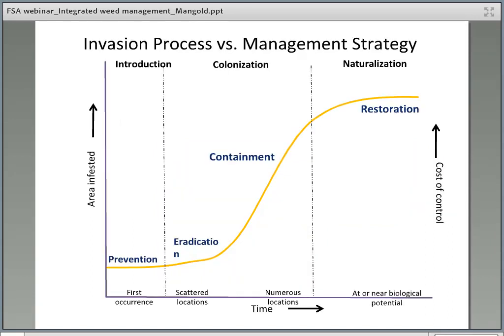Then I do like to show this graph when we talk about the value of prevention and eradication. So this is a graphic representation of how weed invasions progress over time. There's usually this lag phase where a weed shows up, it's a first occurrence or scattered locations, and the weeds are not very noticeable on the landscape. So they kind of coast along there, and then what typically happens is there's a period of exponential growth, that's the point on the curve here where you really see the area infested increasing. And then eventually the weed, if it's not contained or managed, starts leveling off. It's pretty much growing in every area that it can grow. So you'll see that area infested start to level off.